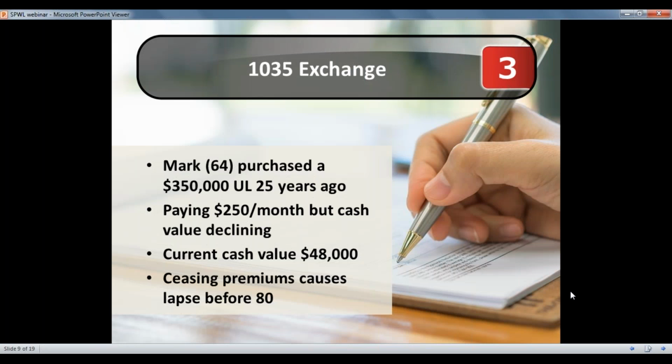So scenario number 3, you might have clients like this where they already have some permanent life insurance in place, and they've had it in place for a while. In fact, let's take a look at Mark. He purchased a $350,000 UL 25 years ago, and Mark was about 39, 40 years old at the time, and he's been paying $250 a month into this thing.